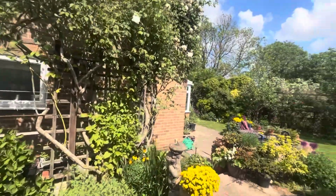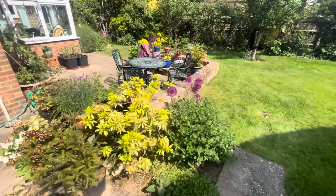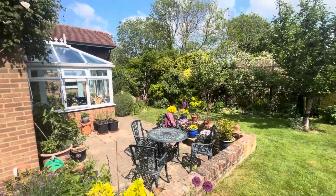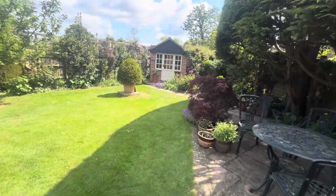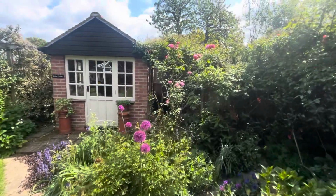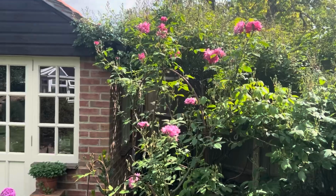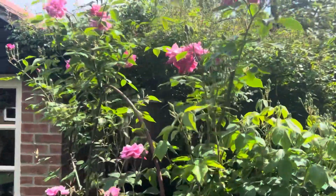Let's move on. Just do a quickie. I mean, we've got all sorts out, as you can see. There's allium coming all over the place. Just have a look down the garden. But I'll have a walk up here. There's the Acer. Right. This is old blush china, and that's doing nicely at the moment. That smells nice as well.